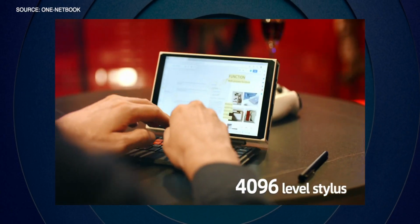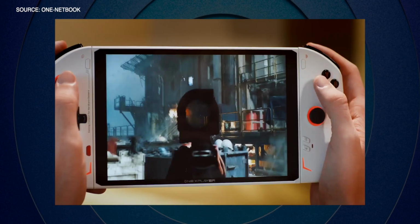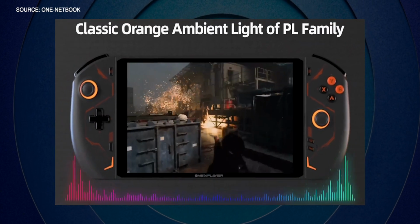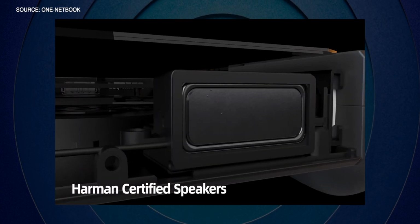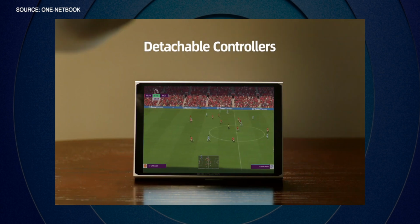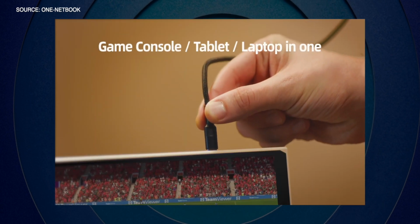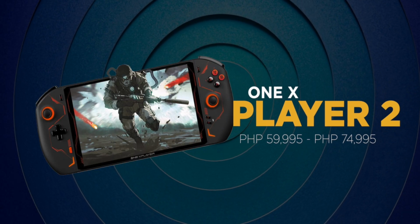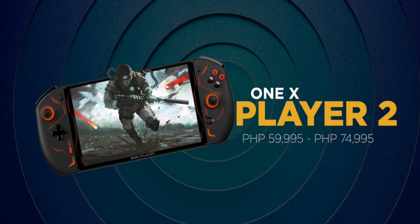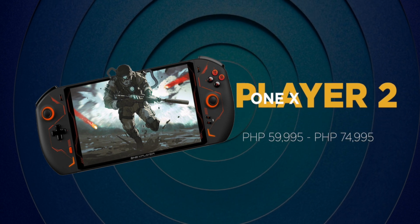Like the GPD devices though, it packs in the AMD Ryzen 7 6800U, up to 32 gigs of RAM and up to 2 terabytes of storage, and a USB 4 port for external GPUs. It also has a large 8.4-inch IPS display with a resolution of 2560 by 1600. What's more is that it comes with a larger 65.5 watt-hour battery. All its features and power do come at a cost, since its price starts at 59,995 pesos and can go all the way up to 74,995 pesos, and it's now available for pre-order.